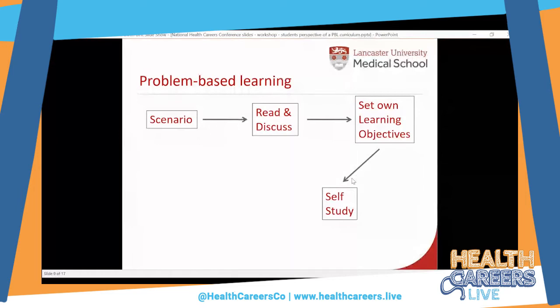You can decide to dedicate more time to that. Whereas if you were in a traditional course, you can't decide that you're going to have more lectures on something. Whereas in PBL, you can decide that you spend more time going through something, that you find extra resources on it. So once you've gone away and done that self-study, I should have said this, the discussion and the reading through and the setting your objectives is done in one 2-hour session.